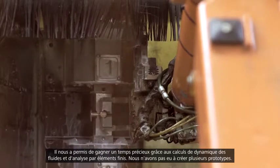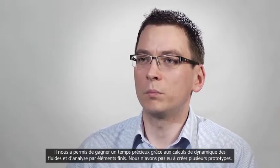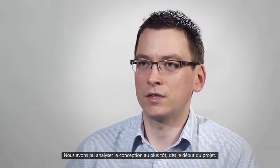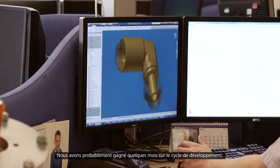It definitely saved us a lot of time being able to do the CFD and the FEA rather than having to build and machine prototypes. We were able to analyse the design at a very early stage, so I think we probably saved a couple of months in the development cycle in that.